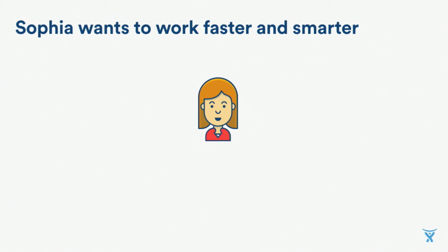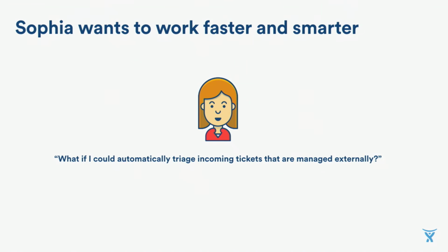Next up, we have Sophia. Now, Sophia wants to work faster and smarter. Remember, 93% of people wish their IT teams were more efficient. Now, Sophia knows this and wants to improve the output of her team. But what she's found is that triaging tickets into the correct queue sometimes slows down her team. The task is manual, so Sophia needs to be the one doing it, and if she doesn't do it, it doesn't get done. Because her teams work off queues, if they don't get triaged properly, there's a delay in answering the question, or the ticket might get missed altogether. So Sophia wishes that the ticket would just land in the right queue from the start.